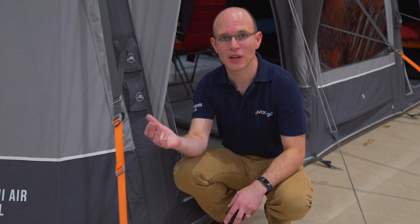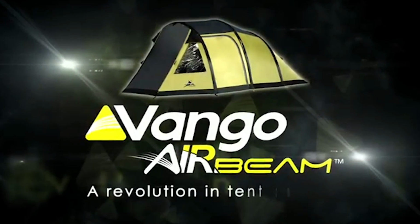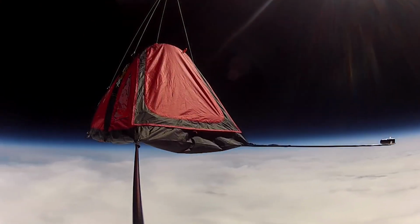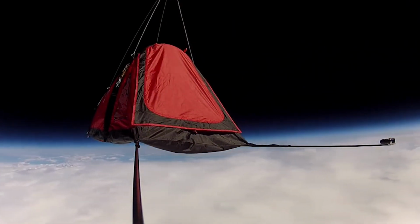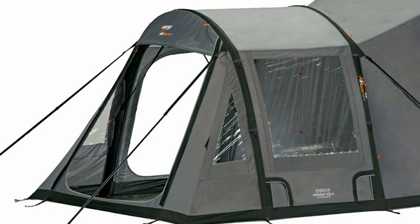When Vango launched AirBeam 10 years ago, finally it was possible for a large family tent to be pitched by just one person and by families with a more limited camping experience. Back in 2011, we launched AirBeam into the market with our Infinity and our Velocity tents. 2012 saw us put an AirBeam tent in space as part of the publicity campaign. And by 2014, we'd expanded the range into a range of several family tents, plus our first driveway awnings.